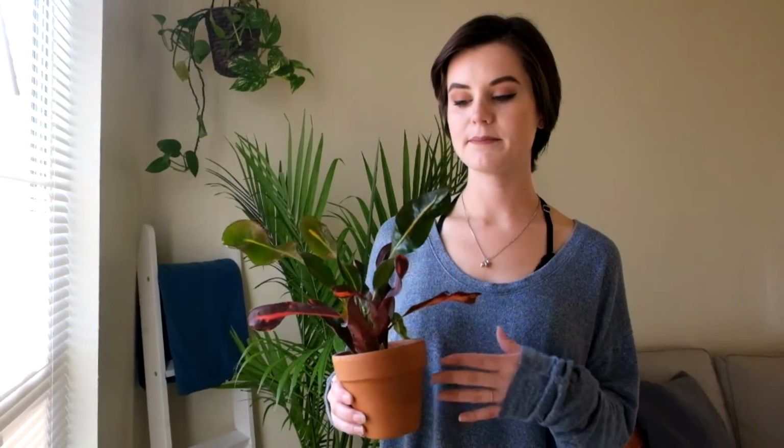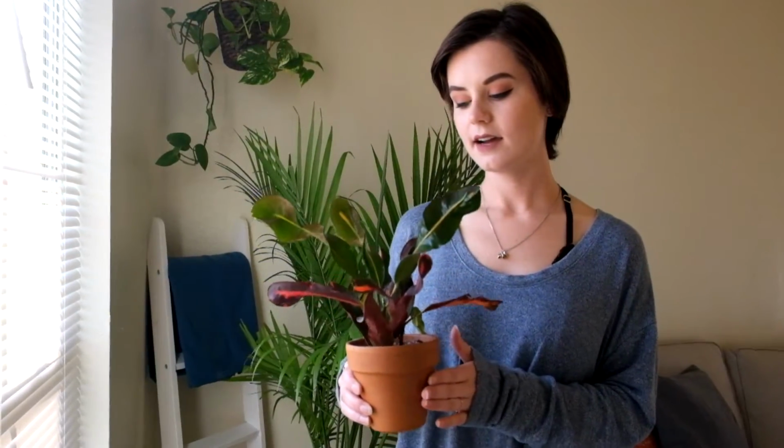I believe you pronounce it Mamie Croton, not 100%. This was a $1 clearance find as well. If you do have pets or small children, I would keep in mind that the sap can be toxic to animals and it can also be irritating to the skin. So maybe try to keep it up high if your animals do like to chew on your plants. Other than that, these guys love bright light, they love humidity. I did come in one day and these leaves were completely drooped, all over the side, and I had a little freak out. So I watered it, I stuck him in the sun, and an hour or two later, he was right back up. So they will tell you when they're not happy and they want water.